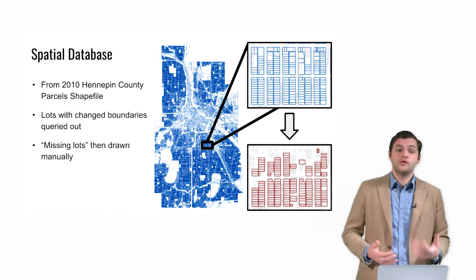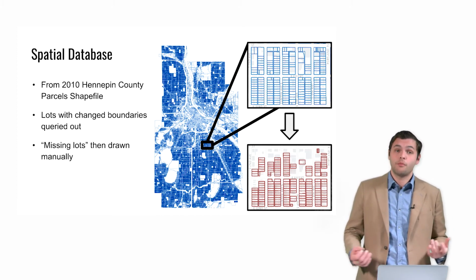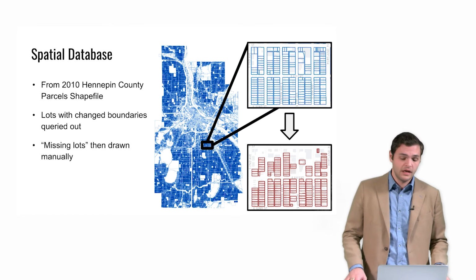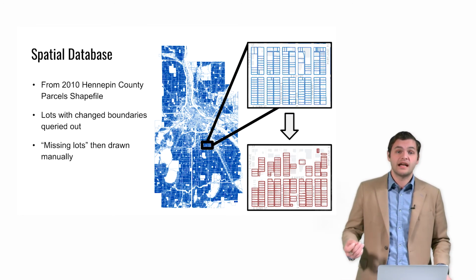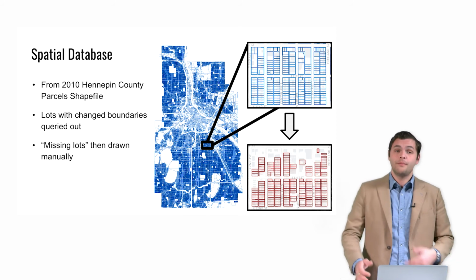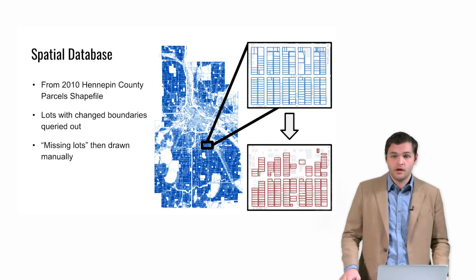And to do that, we're using something called a shapefile. We're using the 2010 Hennepin County Parcels shapefile to be precise. Essentially, this is a map that has a polygon depicting every lot in the city. The problem is that many covenants went into place in the first half of the 20th century. A lot of these lots no longer exist. What was once a neighborhood might now be a freeway.